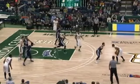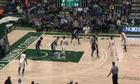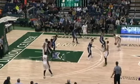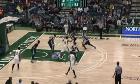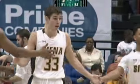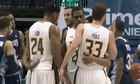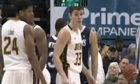28-21, 7-0 run for the Peacocks. Right between the circles, left side to Oliver. Takes it over to his right, right wing for Wright. At top for Poole. Shakes his defender, takes it to the basket, lost it, and was fouled. It's only the fifth foul against St. Peter's. Siena remarkably only has two with 3:17 to go in the first half. Rob Poole will go to the line.